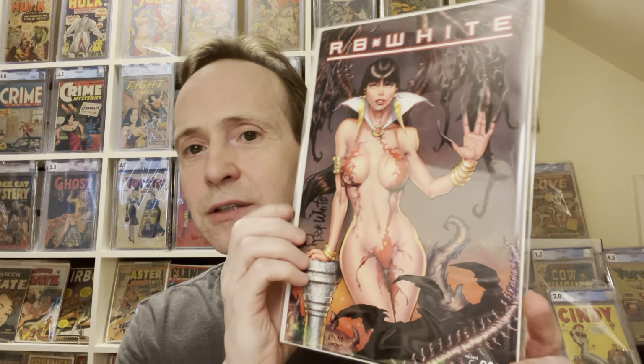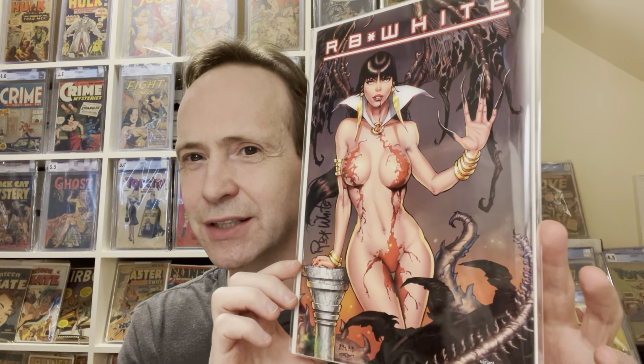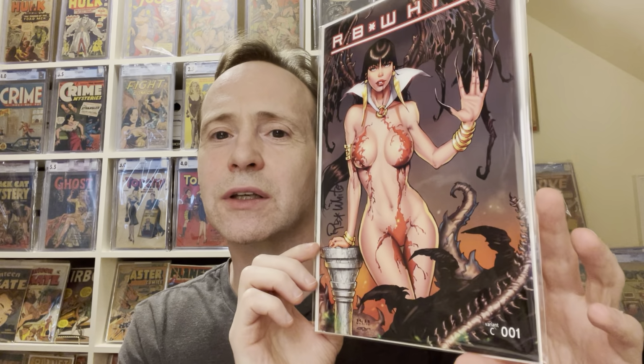And then I bought a bunch of books, as I said, which were just from the artists. There was one artist named R.B. White, and he signed it for me. This is just a portfolio of his covers. It's like these sexy covers. He did Miss Meow, Vampirella, a whole bunch of kind of sexier titles, and he did all the covers. So this is a portfolio that he did. This is number 1. Actually, I should have bought both portfolios. He had 2 portfolios. I should have just bought them both.